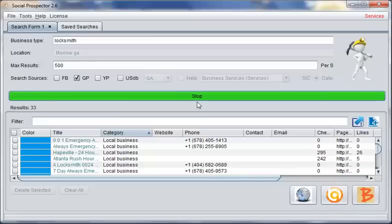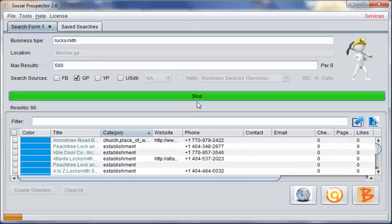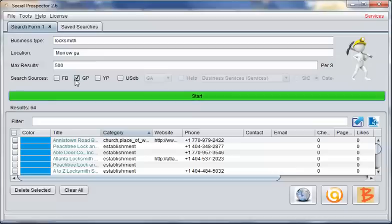It'll pull back in just a moment here. It'll pull back results for Morrow. Now, I went from Facebook to Google Places. Of course, one of the challenges with Google Places, if you want to do email marketing, is that Google Places doesn't typically come back with email addresses, but nonetheless, my list just about doubled in size.